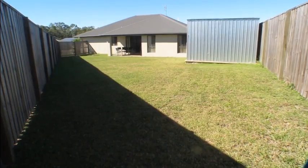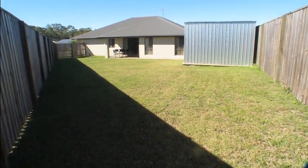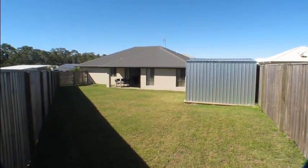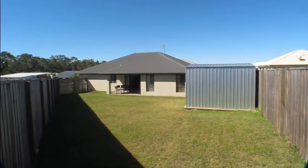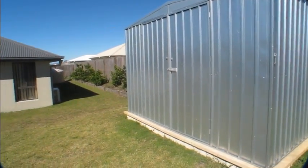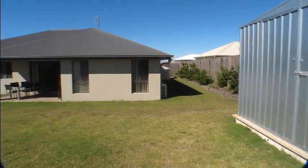22 Bay Breeze is a joy to inspect, so call Ron Jeffrey from Ray White Hervey Bay on 0402 22 32 01 to arrange an inspection. This great family home could be yours.